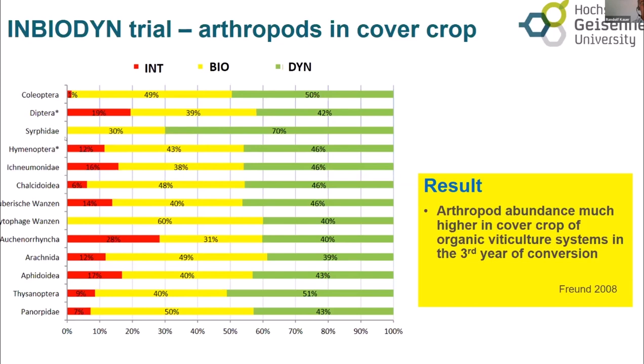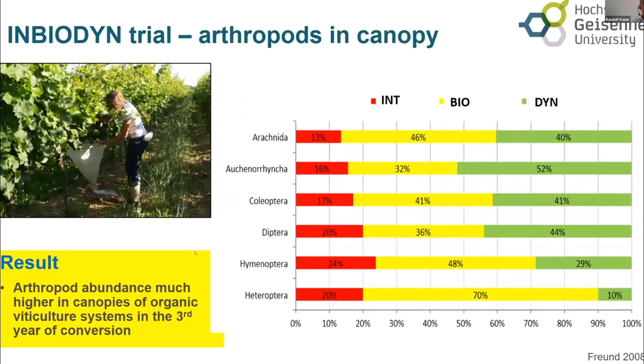And I will focus on Hymenoptera, which are very important to fight against grapeberry moth as a beneficial arthropod, as you know, and other insects here inside of the cover crop. In the canopy, so also an important part of the vineyard, we found a similar result, so that the arthropod abundance is much higher in canopies of organic viticulture systems, and we found that in organic and biodynamic, in some families of arthropods, there are some differences, but overall there is no big difference between organic and biodynamic system in the third year of conversion.